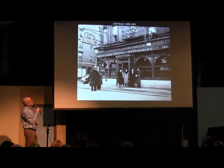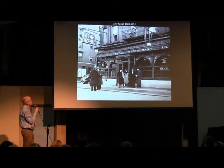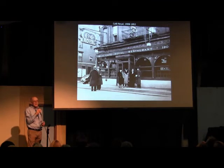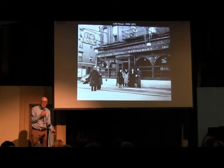This introduces us to the Eastern European Jewish phase in the neighborhood's history, because this was the building where the Café Royal was located. It was there from 1908 to 1952, and thank God there were no blogs in 1952, because my God, the hand-wringing over the closing of the Café Royal would have been unendurable.